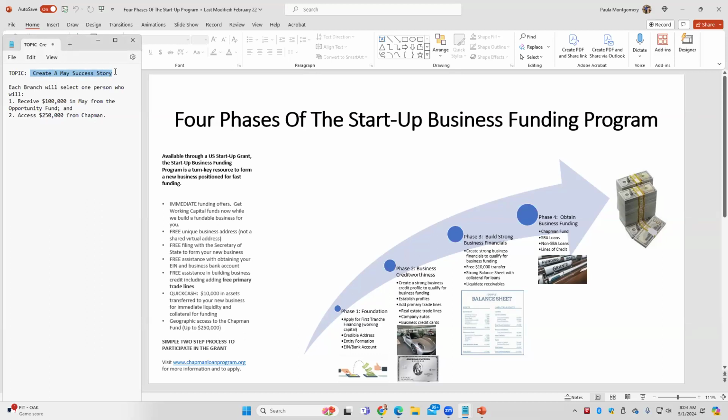But it's May 1st, and now we're looking forward, not looking back. We need to make sure that every one of your branches generates at least $100,000. Not too good to be true. And again, if you go to chapmanloanprogram.org, certification module number 4 will break it down for you, so you see in detail where the 100,000 comes from and that it's not too good to be true. But today's topic is we want to create a success story.